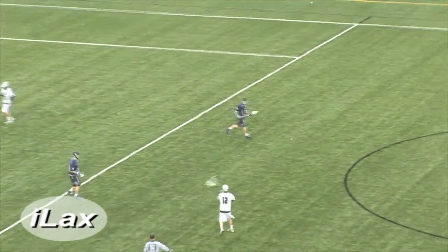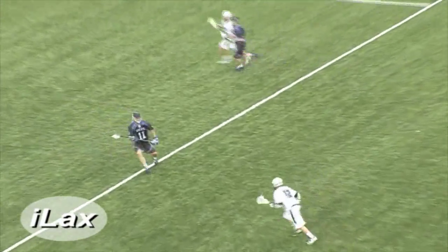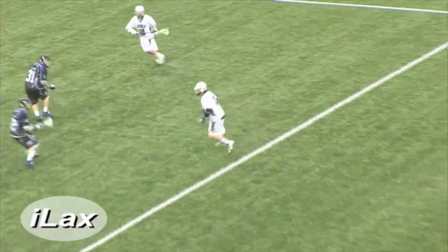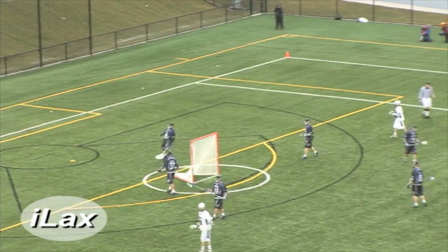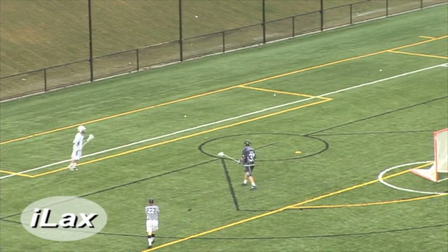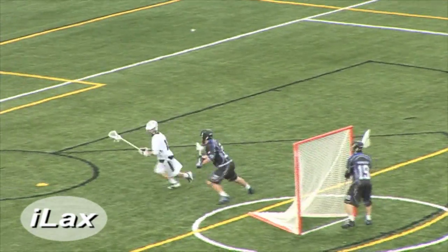Up top, it goes to Lusby. Over to the right to Hurst. Back it goes to Lusby. Lusby has a long pole on him, running down the left alley. Throws it back behind to Murray. Murray tries to get on the inside now. He keeps running. Nice job there by Duke to cut him off. Back it goes to Hurst. Hurst takes a shot high, misses the cage. Backed up, though, by Langen. Langen's going to start with a point behind. Rolls back to his right.